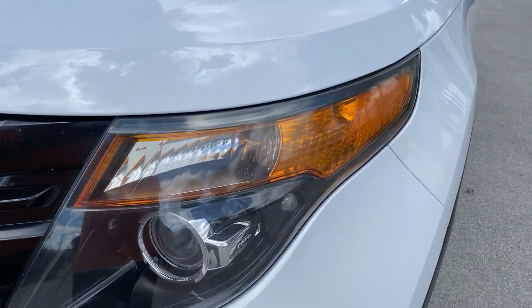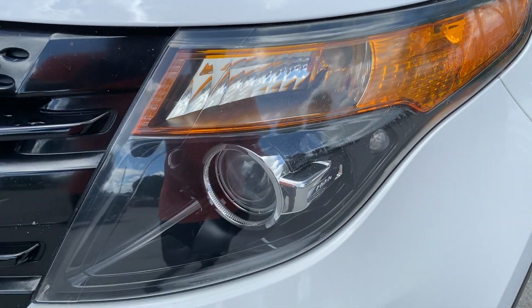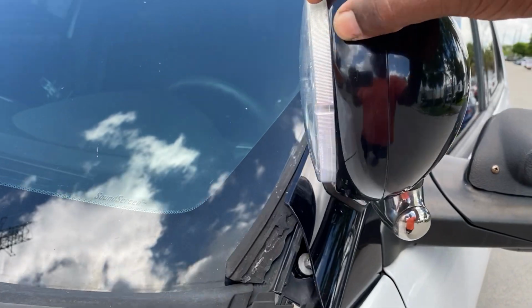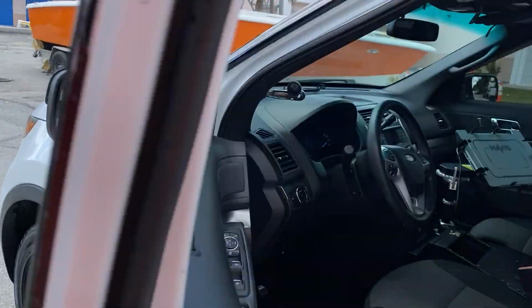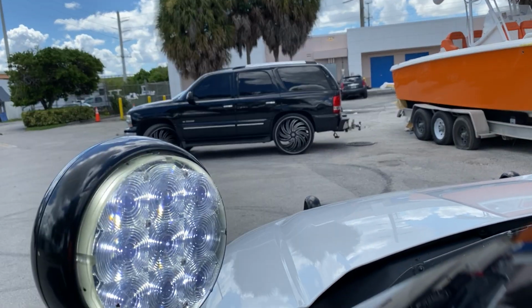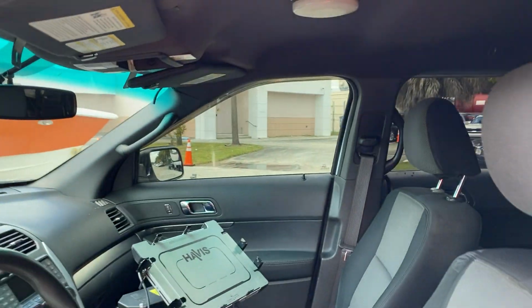This headlight also nice and clear. Just a little bit of the crazing that happens to the headlights over time. Also has the spotlight. Let's check if it lights up. Yes, spotlight does work. And now let's go inside.